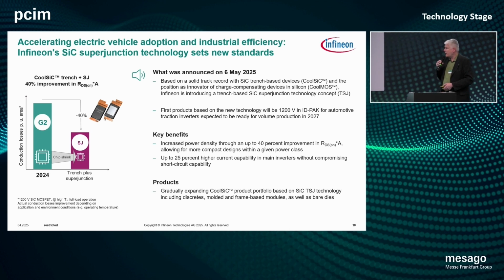And the products we plan after the introduction of the lead product, it will be a gradual expansion of the portfolio, combined also with other new generations later on. But it will include, of course, discrete, molded, frame-based modules, bare die, step by step. Thank you very much.